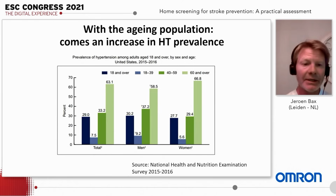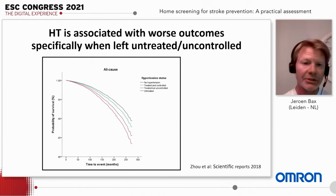And you see here in these bars, if you focus on each group, total, men and women, the most right is the light green bar, the patients of 60 years and older. Look at those numbers, 63% in total, 58% in men, and 60+% in women. This is the disease that is most prevalent in our patients.